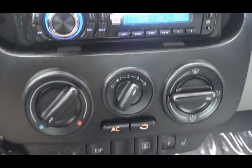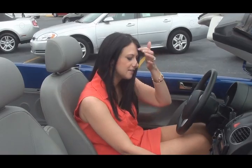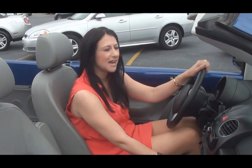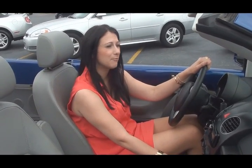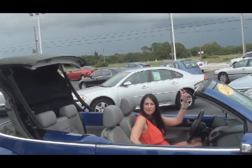Beautiful, absolutely gorgeous. And I mean, for anybody who wants something small, compact, simple, but luxurious, this is definitely the vehicle for you. It's so beautiful, it's so gorgeous. And it's blue. It's not red, it's not pink, it's not brown, it's not silver, it's midnight blue. It's so beautiful.